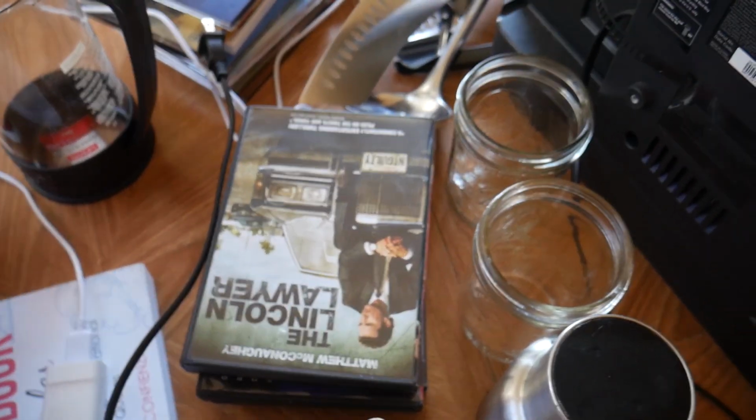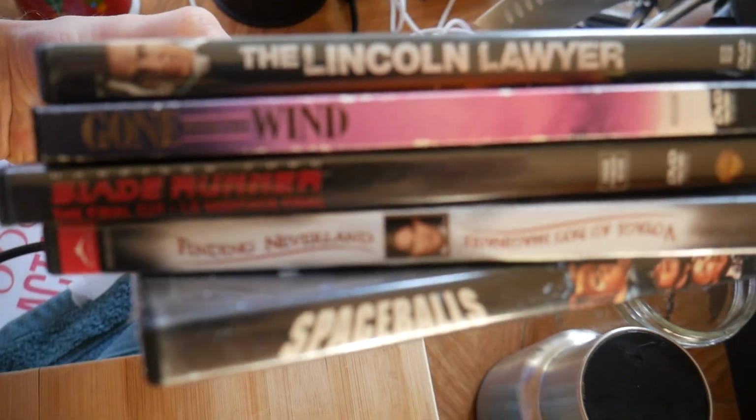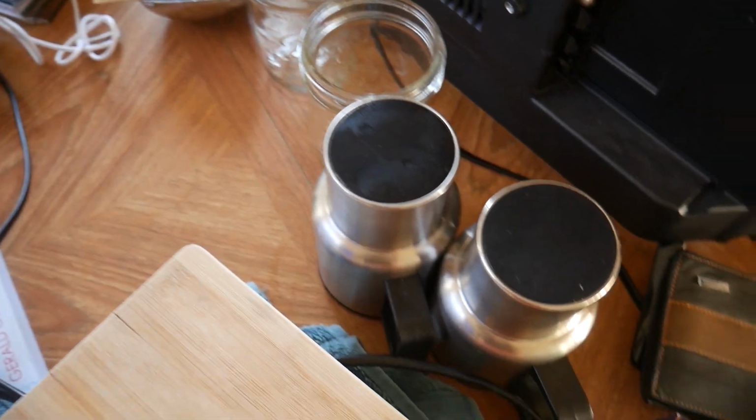And that's been a cool little hobby of mine. I'm just going to go through these really quickly so you guys can see all the different movies I got here. I'm going to be adding a new series to watch at the beginning of the new year, and I'm going to be buying more movies for sure.